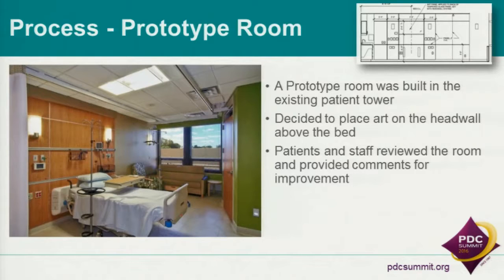And this is a little bit further down in the process. When we got to a comfortable place with the client, the staff, and the users, they built a patient prototype room. And this is a room that was built within the existing 1970 tower. They actually utilized it with patients, so they could get some real information from patients and see what they liked and didn't like about the room. So we mocked up the head wall. I mean, everything is a real working room here. Previous to that, we actually did mock up the head wall in another location. And it was decided at that point that we would look at putting an art panel in this location.